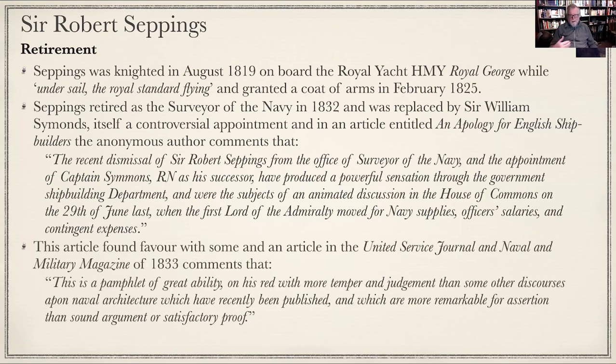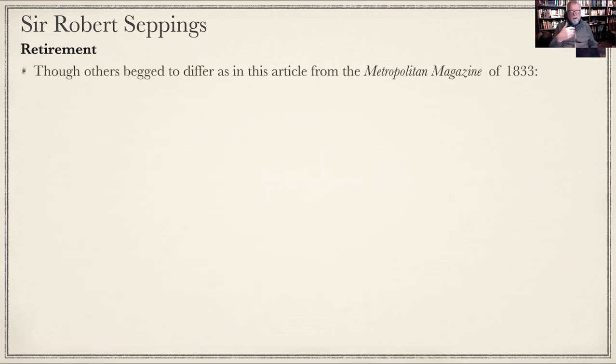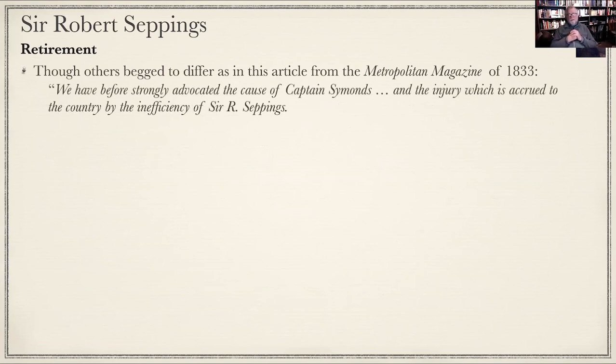And Seppings received a lot of support. And his pamphlet, "of great ability, read with more temper", the spelling is theirs, not mine, "and a sound argument and satisfactory proof." But others differed. And this is one of the more caustic ones, which were advocating Captain Simmons. "They advocate the cause of Simmons and the injury accrued to the country by the inefficiency of Sir Robert Seppings.